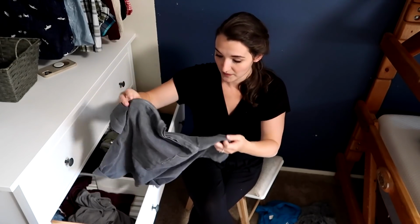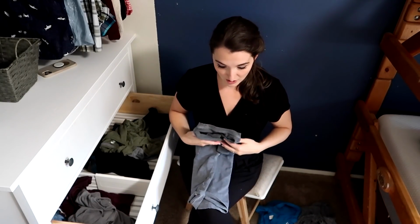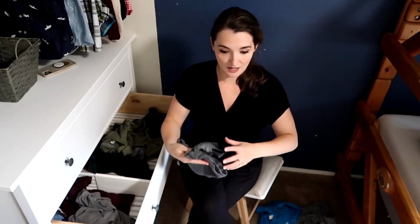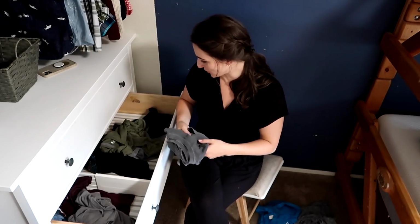Boys' favorite shirts to wear. We actually have a couple of other colors too. It's the little pocket tees. They're just really basic. They're from Old Navy in the boys section. The boys are way out of toddler sizes now. And I think I actually found another gray one when I bought a lot of boys clothing on a resale site. So I think one of these is actually going to be in the thrift haul.